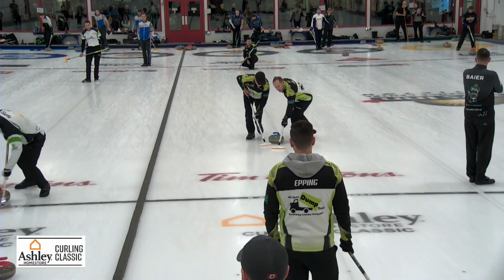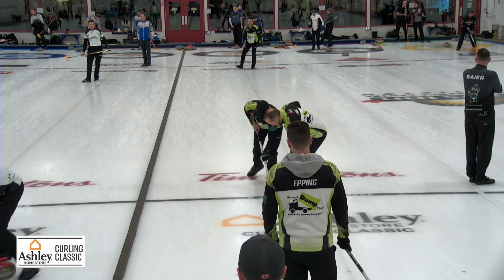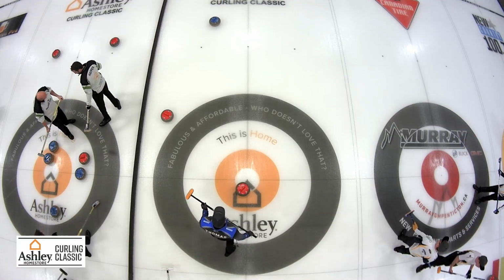Craig's weight looks a lot better on this shot. They're just trying to put up the corner. Yeah, not too often you'd ever see him miss two in a row here. Boy, that was a nice shot. You got that corner guard they were looking for.